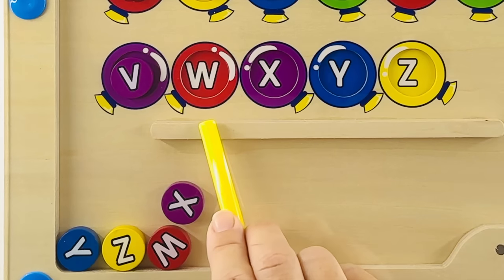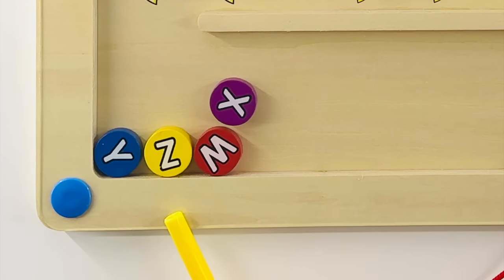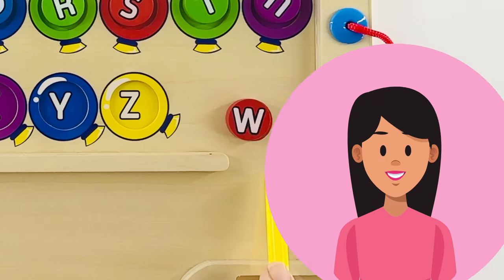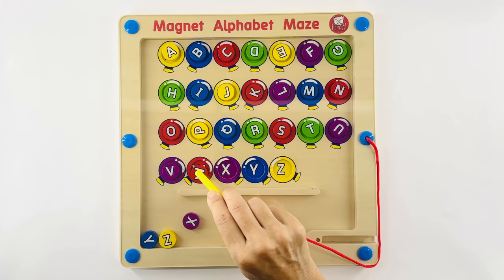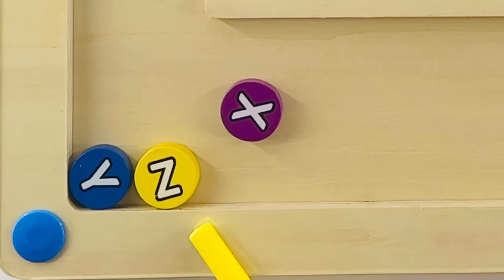Now we need a W. This one is red. Where is a red W? You got it. It's right here. A red W. W is for woman and winner. Red. Drop that in. We only have three left. Let's match our last three letters.